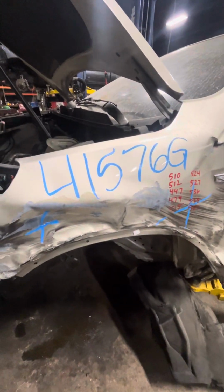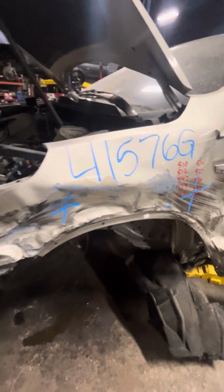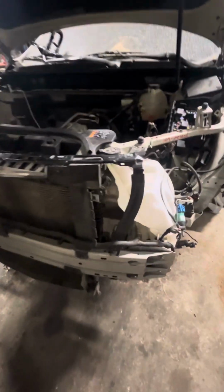Vehicle inspection for stock number 41576G. Radiator support is welded and is good. Cooling is good. Condenser is good. Radiator is good. And cooling fan is good.